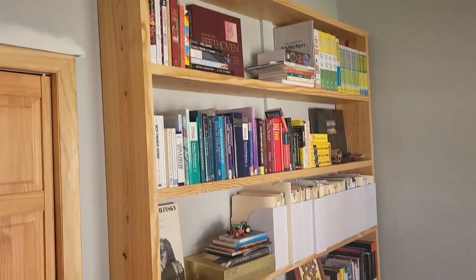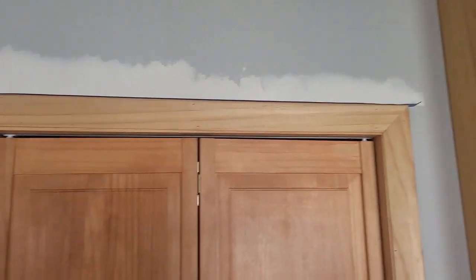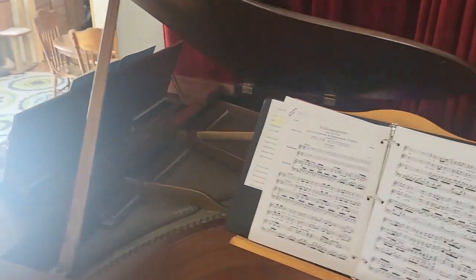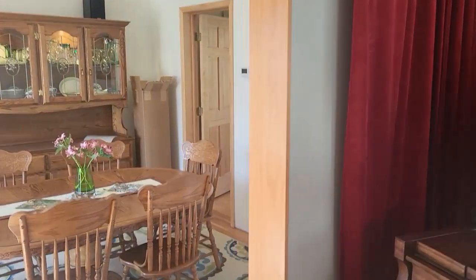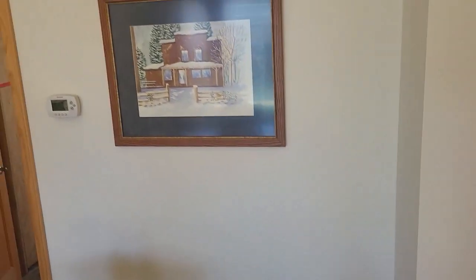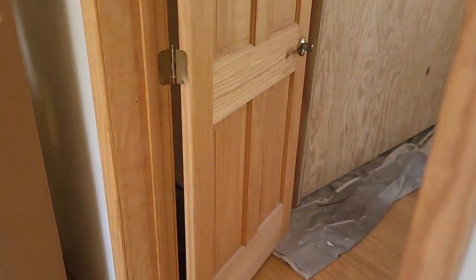Bookshelves built out of southern yellow pine. The grooves are dadoed out. Need to fix a mistake in the drywall up there. New return registers. All the floor is oak, except this room is maple.